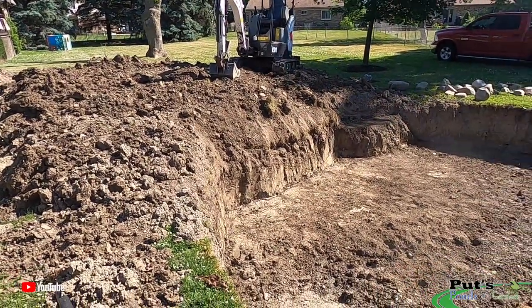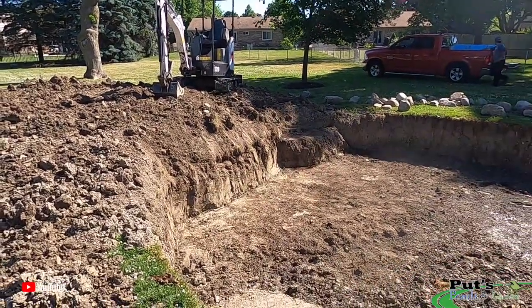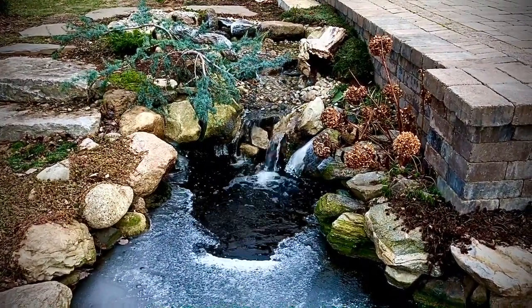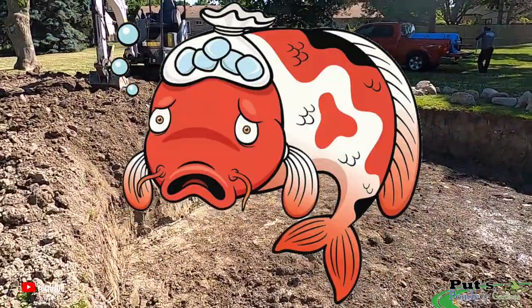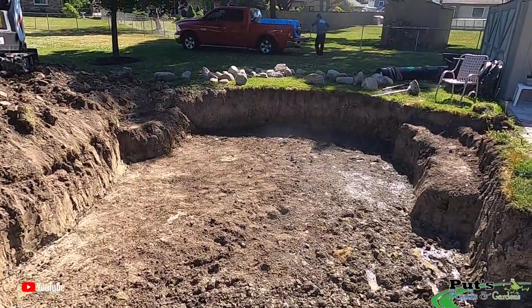The reason why I don't like the deep plunges is if they decide to run this all year round, I don't want water that comes over ice covered rocks to plunge deep to the bottom of the pond, stirring up the even colder water. Temperature fluctuations with koi, they don't like it. So we don't want to kill any fish.